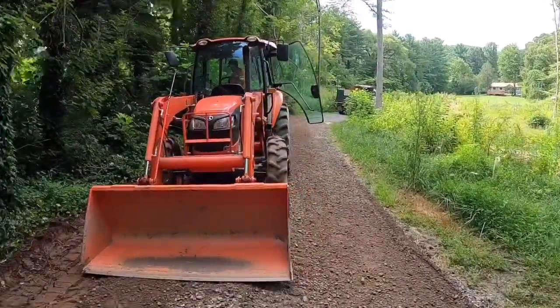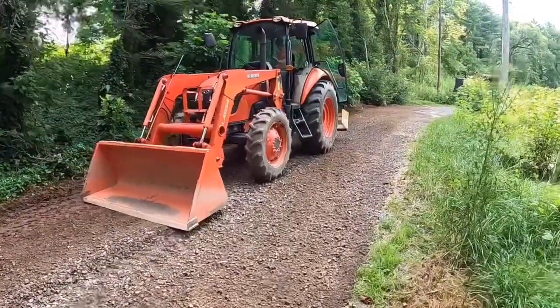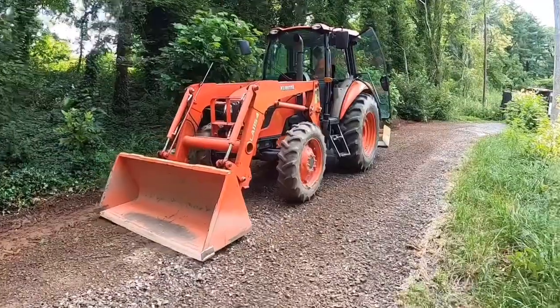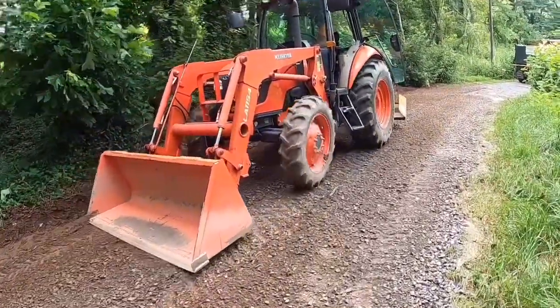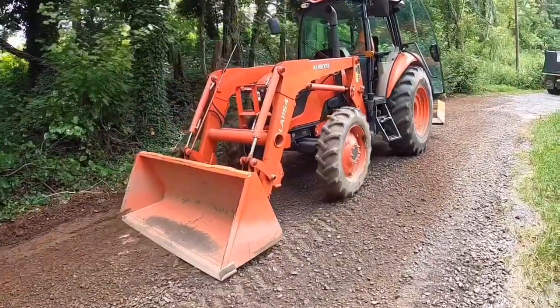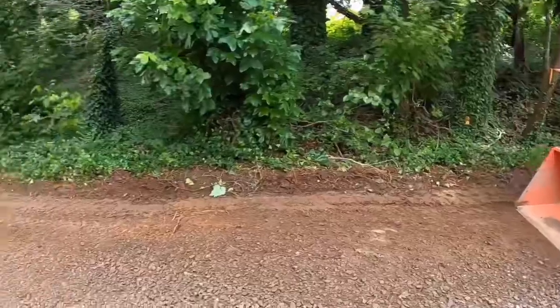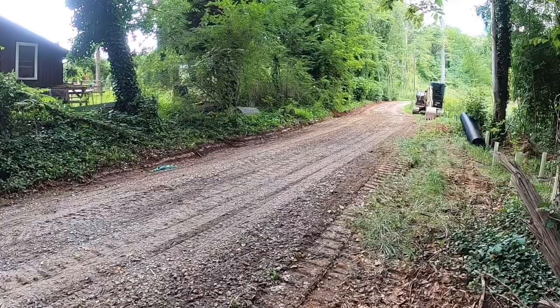That's awesome. The motor for the win. Grading driveways. Perfecto. The new helper's first tailgate spread. Let's see how it goes.